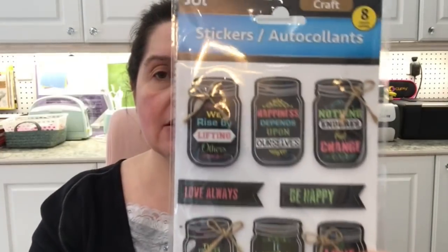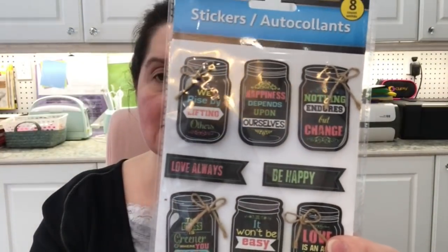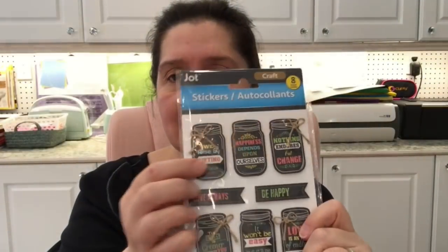Now these, I was told again that they had just put them out, and these ones are lovely, like blackboard, well, they're black cardstock, mason jars, and signs, and they just have the loveliest sayings on them. This one says, oh, I so believe in that, we rise by lifting others. You know, happiness depends upon ourselves. Nothing endures but change. This is stuff I say all the time.